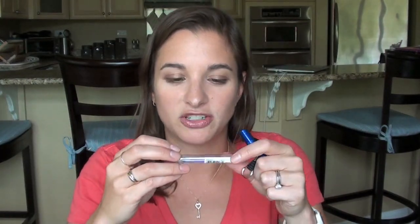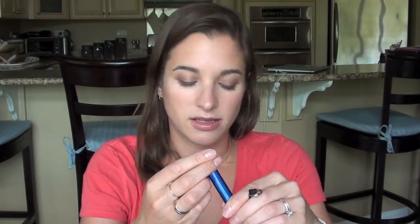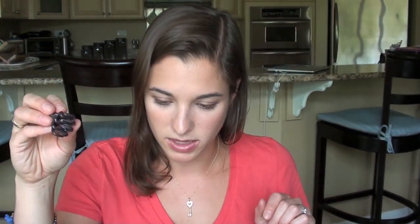I have a little Soft Lips. I have backup chapstick up the wazoo, but you never can have too much chapstick. A mini tweezers always comes in handy, and a little flashlight in case of emergency. This is a little Mag light. Then I have a little hair clip that kind of goes with the hairbrush situation. This size hair clip fits all my hair in it.